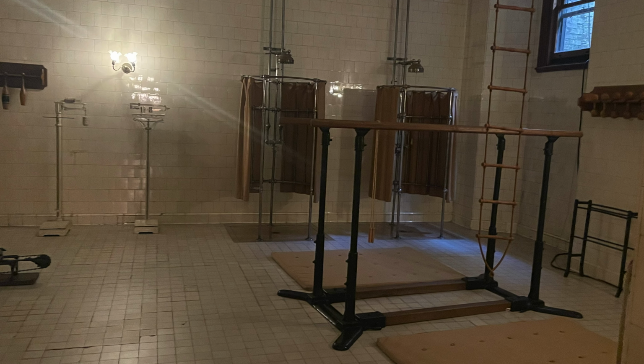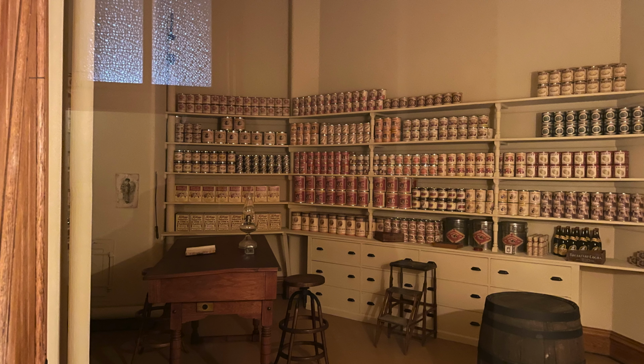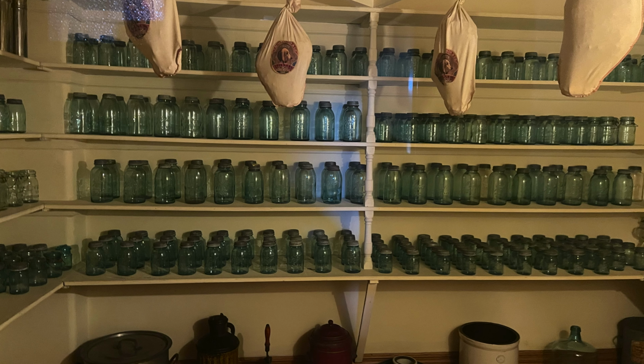Showers. You see the showers? Showers right there. Interesting. And there's like a rowing machine and some weight type things. And then we're moving into the kitchen. There's several pantries, lots of pantries.